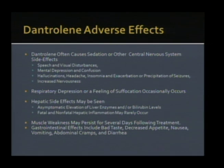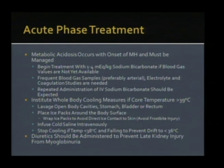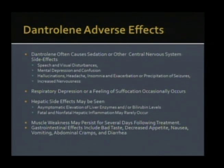There are rarely some hepatic side effects. Usually this is asymptomatic, just some elevations of bilirubin, elevations of liver enzymes, but very rarely fatal reactions can occur. The muscle weakness can persist for several days. Gastrointestinal side effects can be, as listed here, bad taste, decreased appetite, nausea, vomiting. The side effects, though, are more likely to be seen with chronic use rather than with a treatment of malignant hyperthermia. Remember, as I said earlier, this was initially used for treating muscle spasm type of problems.